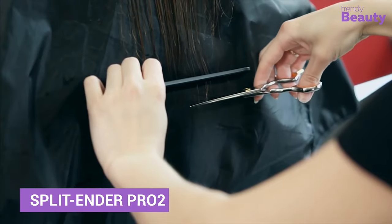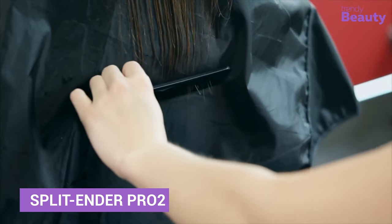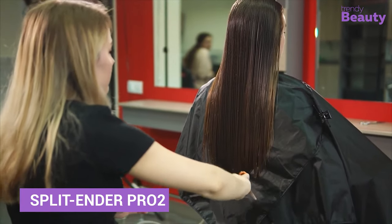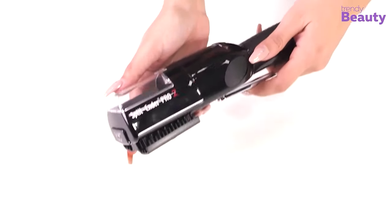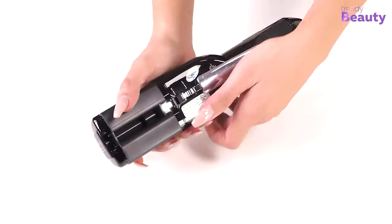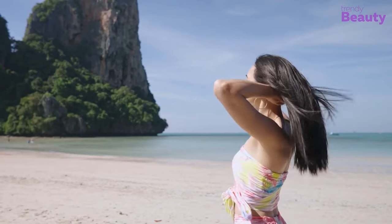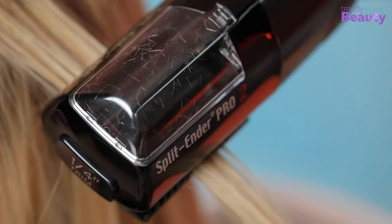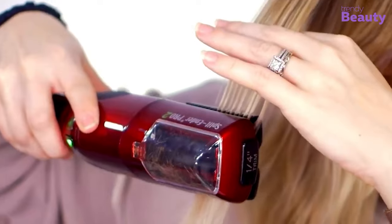Holding scissors in one hand and grasping fried hair with another hand is the most frustrating sight ever. But cutting hair repeatedly for split ends cannot be a solution, especially when you love long hair. So check out the Split Ender Pro 2. It will let you snip the ends, not the length of your lovely hair. Wondering how? Well, its new Surgi trim system offers easier, safer, and faster trimming performance.